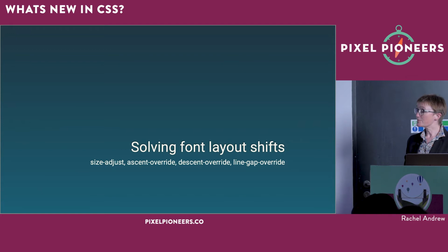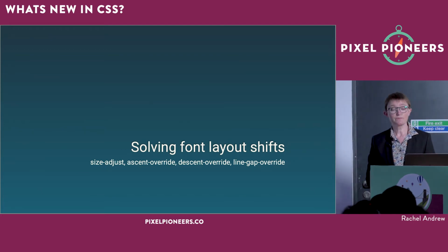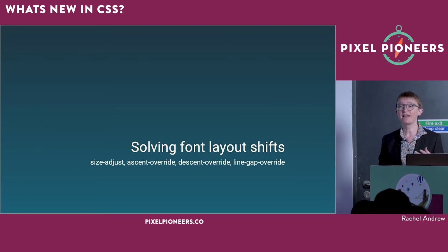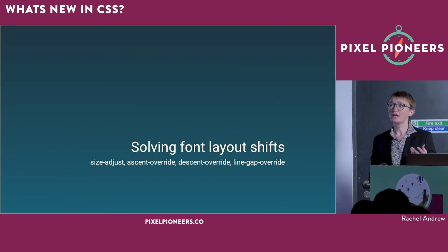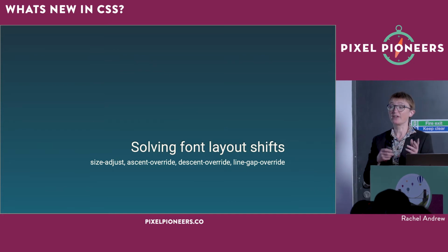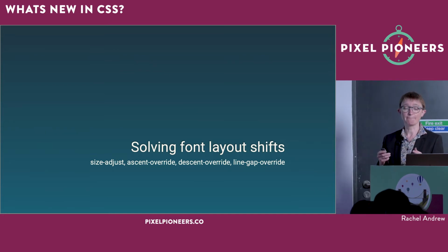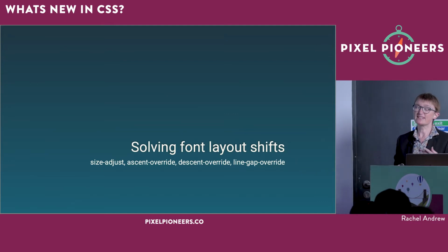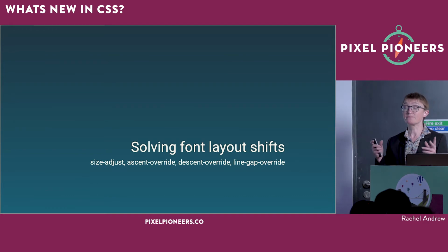So this is something that is usable right now. One of the problems with using web fonts is that you kind of get that layout shift. You want to use a fallback font so that people see something. You don't have to wait for the font to load before you see the text. But then if the fallback font is a bit different in size to the font that's incoming, you get that kind of layout shift thing going on as it loads in. So what you can do with these new descriptors is essentially adjust the font so that it matches better the incoming web font. And in fact, you can tweak both fonts. You can tweak the incoming font as well if you want to.